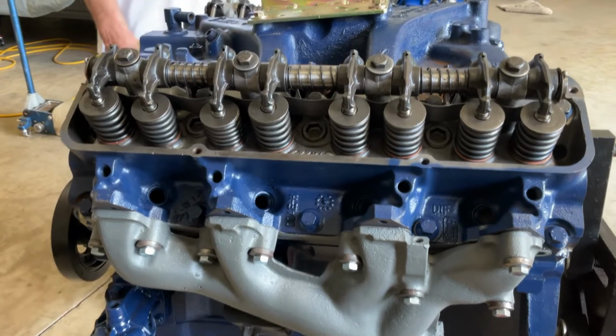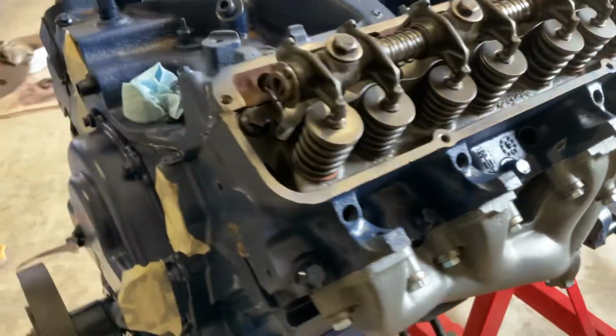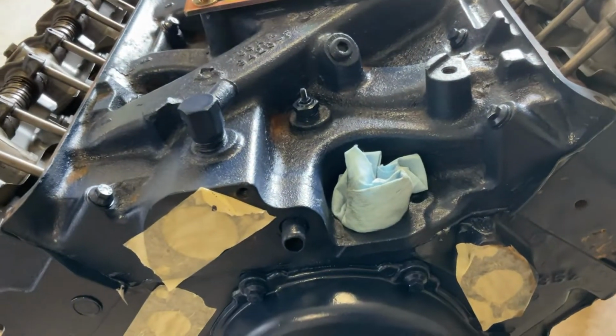Were these used in NASCAR at all, in racing? I don't think so. Now, I don't know much about racing, but I think they just use small blocks. Which blows my mind. You're not a race fan.